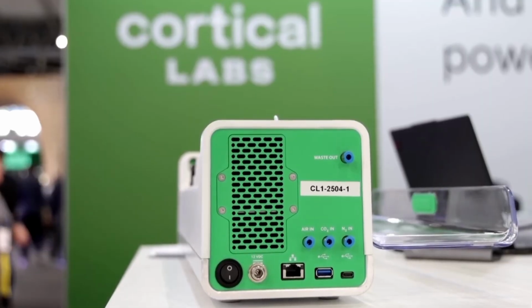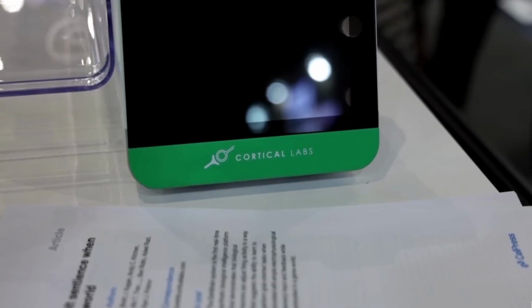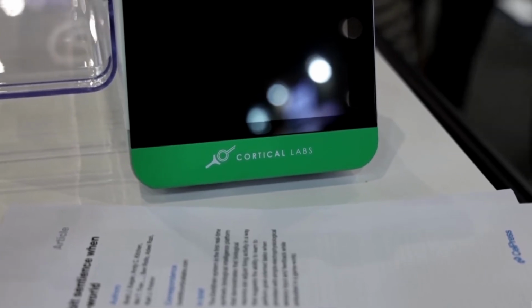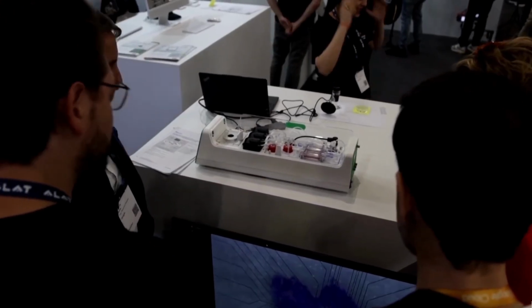Han believes the CL1 could transform drug testing and personalized medicine. With this technology, we may be able to grow neurons from patients with conditions like dementia or epilepsy and test various compounds and drugs, allowing treatments to be customized and tailored to each patient.